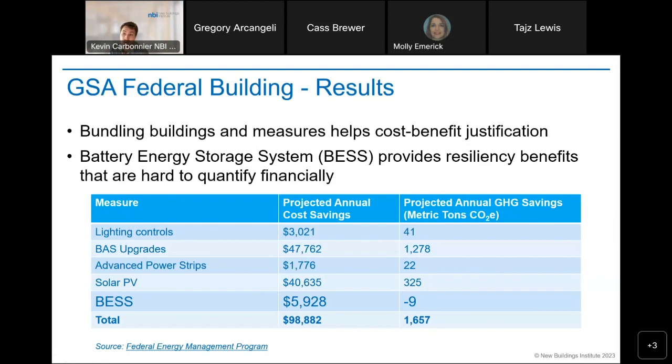So those things aren't showing up in the dollars here, but that's a very real benefit that the occupants have in this building. And what we see here is that the annual cost savings primarily came from the solar and the battery, even with the efficiency penalty of charging and discharging the battery that I mentioned earlier. So they came out about neutral on emissions, but by reducing their demand charges, because as we know, demand charges in commercial buildings can drive most of the cost, they were able to get pretty significant cost savings just by shaving off those peaks.